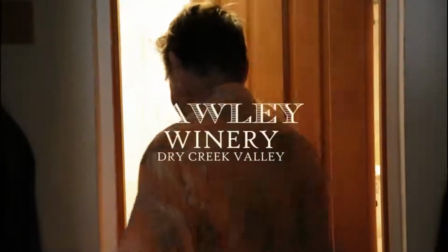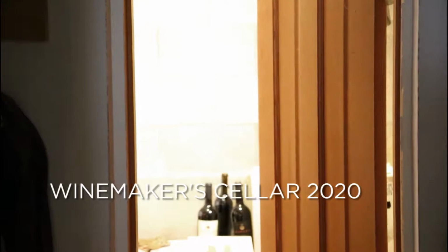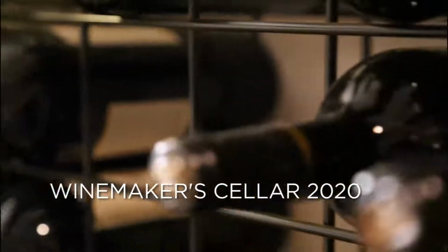This is my wine cellar. I built this wine cellar when I built my house back in 1981. We had to dig the house into the hillside because we live on a steep hillside. So we had this nice retaining wall that keeps it moist and cool in here all the time.